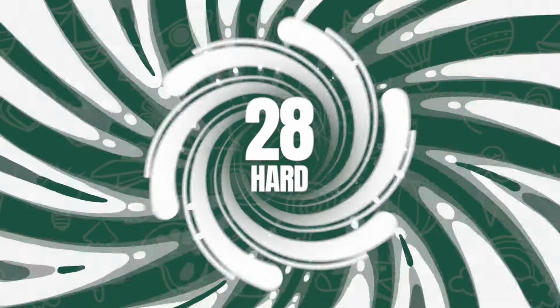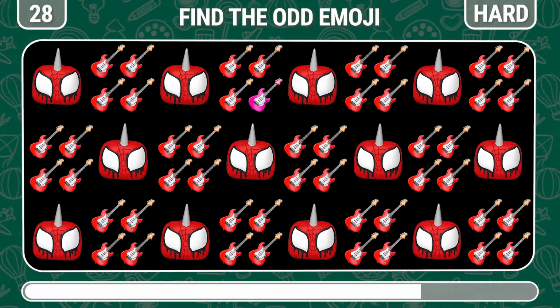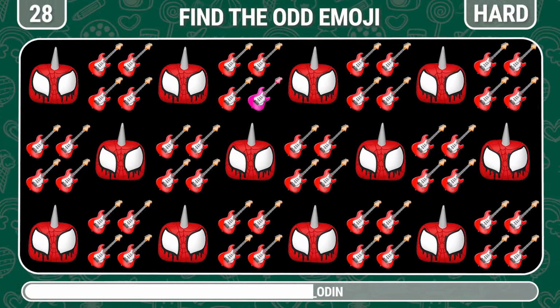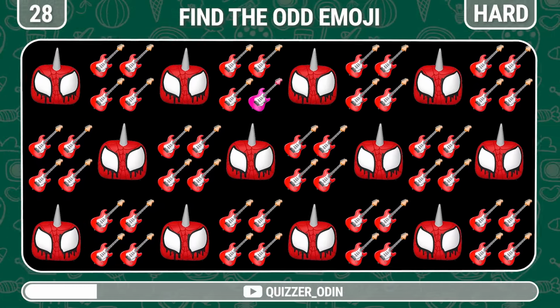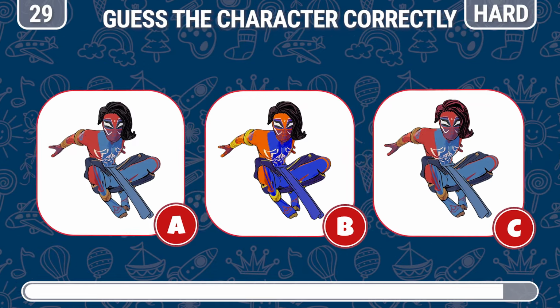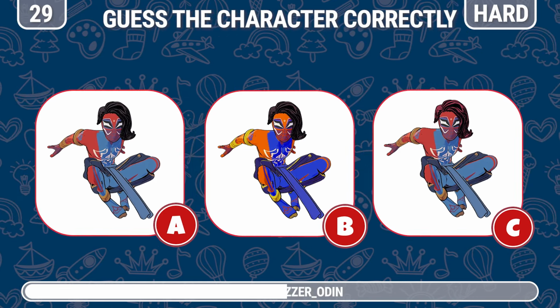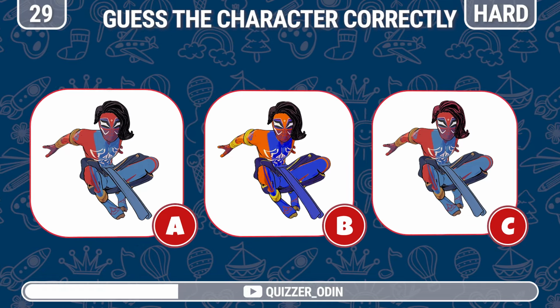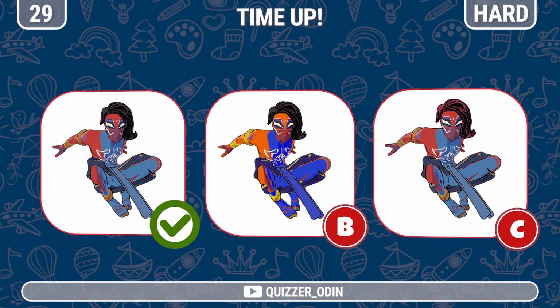Round 28. Continue your task. This is the difference. Round 29. India Spider-Man, exactly who is this character? That's great. It's this character.